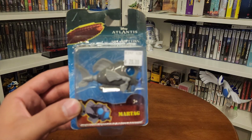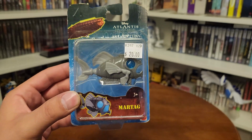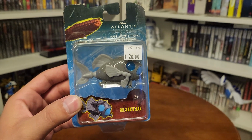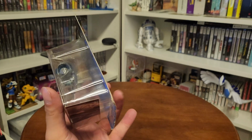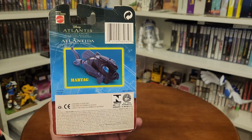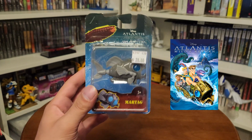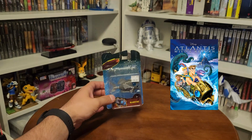I found an Atlantis figure. I believe I still have this figure somewhere hiding in my room. Kind of cool to have one boxed. This is from like my childhood. I've always been a big fan of Atlantis. Not so much the sequel. You can skip it, but if you want like a funny Scooby-Doo episode type thing, that's kind of what the sequel is.